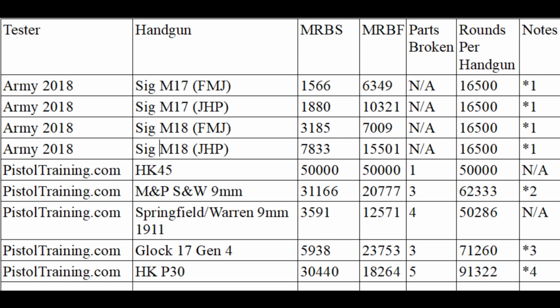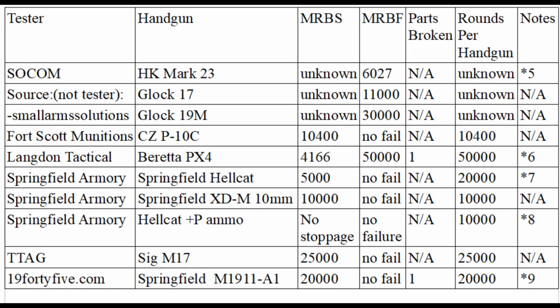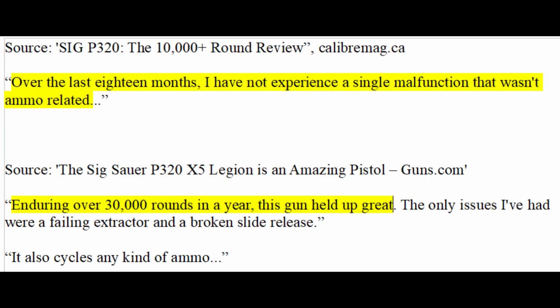I'm afraid I don't have a definitive answer why the SIGs didn't do so well in Army testing. The Army and SIG had already identified and then solved problems before this test even took place. Interestingly, when a reviewer tested the M17 with 25,000 rounds, he didn't have any reliability problems. That review is near the bottom of the chart, by the way. 2 more high round count P320 reviews also had no problems, which causes me to wonder if something the Army was doing was causing problems.